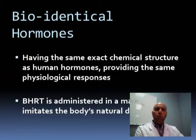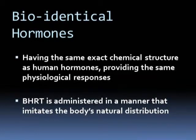So bioidentical hormones are hormones that have the exact chemical structure as human hormones. Okay, so they have the exact chemical structure. Synthetic hormones do not. So, for example, synthetic estrogen and synthetic progestins, which it's hard to call them progesterones because they're not a form of progesterone. It's really even hard to classify them in the same category.